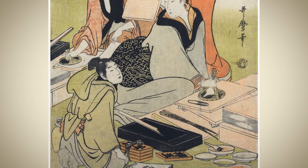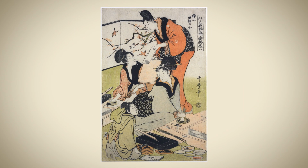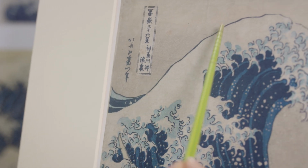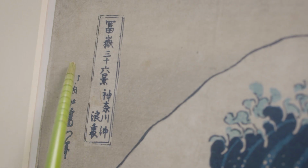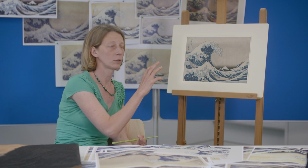You would do that with one woodblock and then you would go to the next. So it was a step-by-step process. Typically you have the key block, which was used to print the outlines. So this is just the lines, the cartouche here and the signature. And then you had other color woodblocks to print the blocks of color.